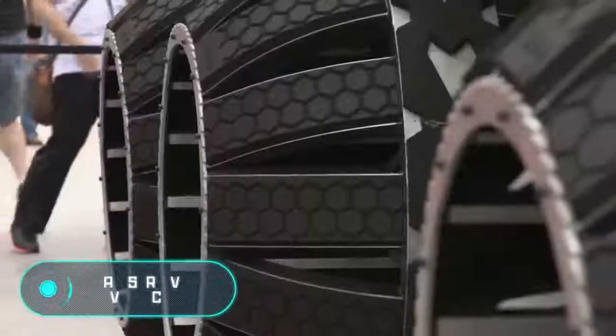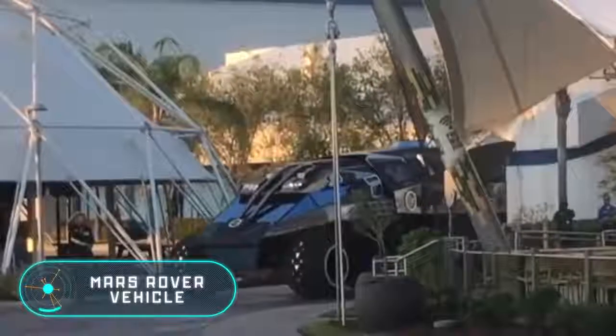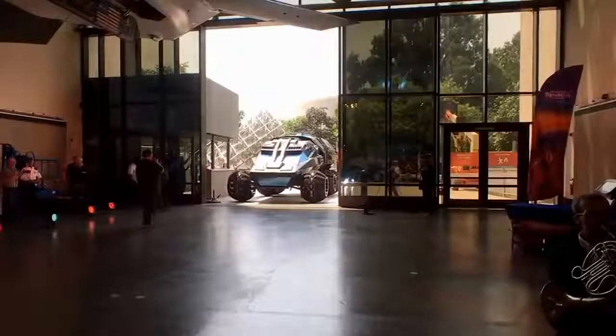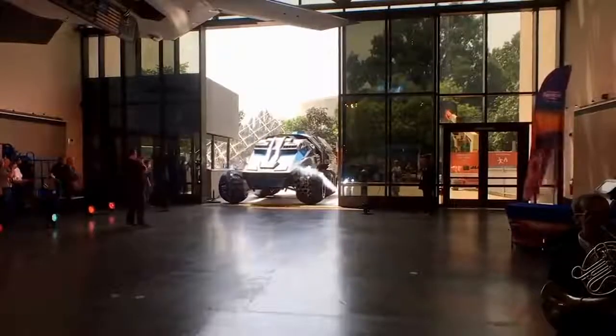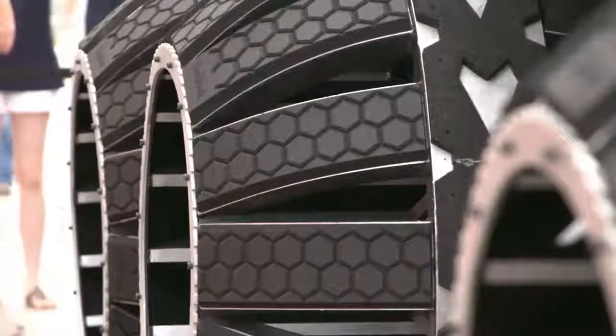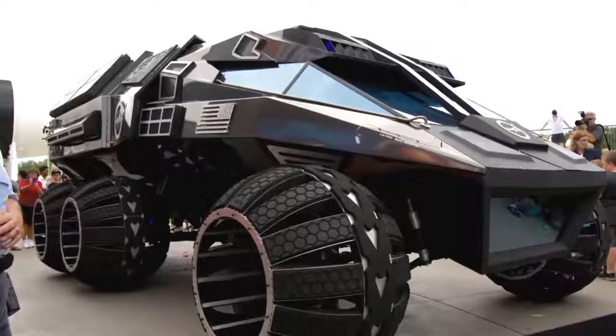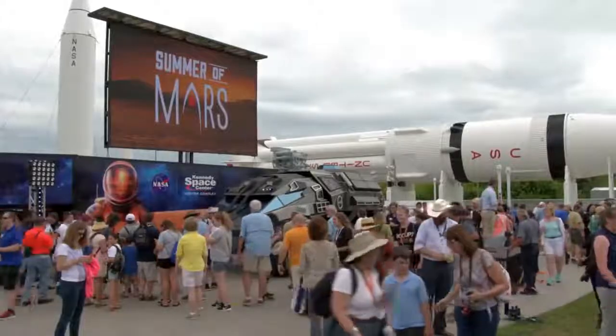Mars Rover vehicle. The car that you see on the screen was developed in the NASA Space Center, and it took about 5 months to make it. The Mars Rover has a futuristic look. It's 8.5 meters long, 3.4 meters tall, and 4 meters wide.